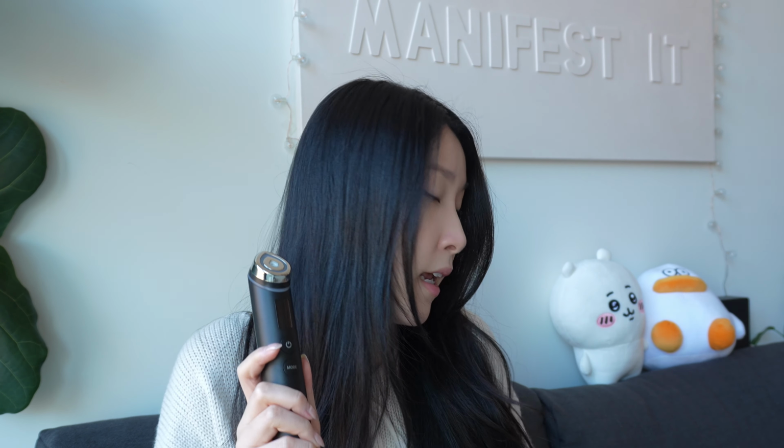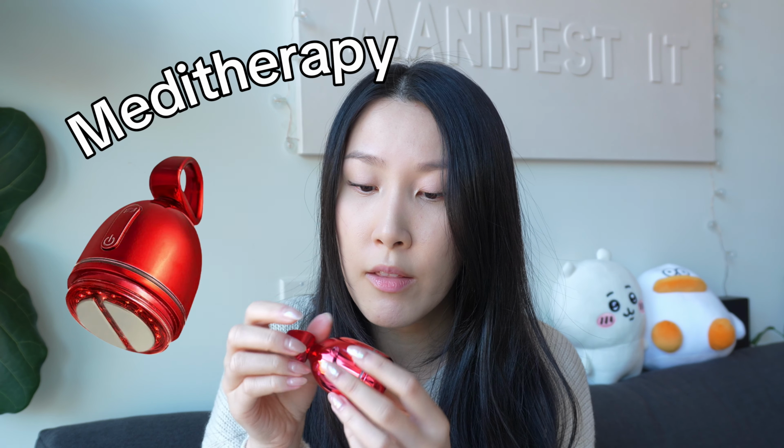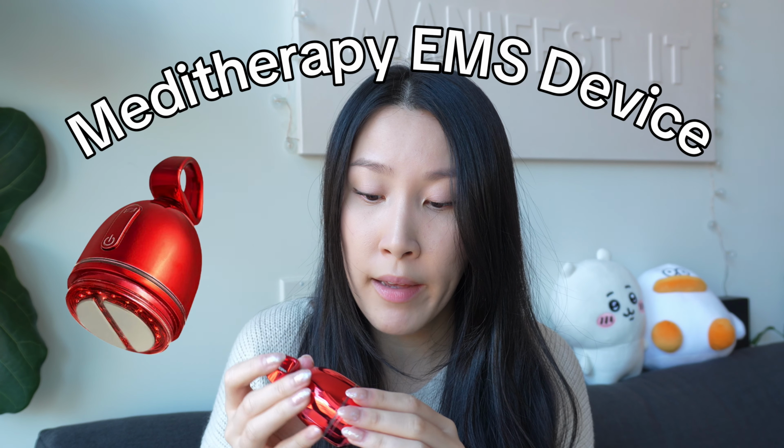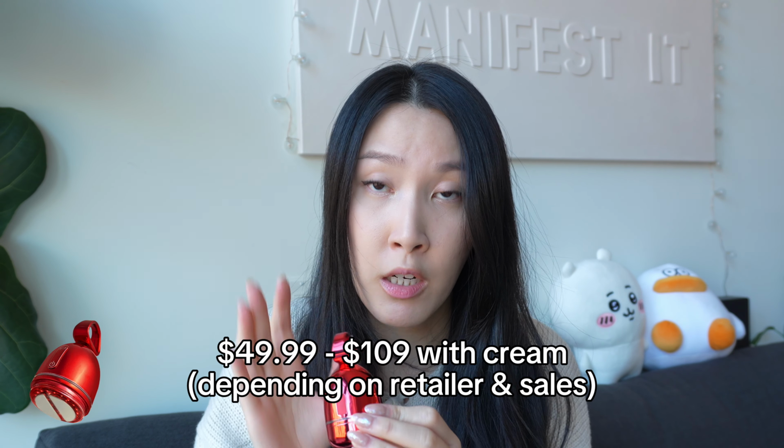In the same vein, we also have this one by Meditherapy, and this is just EMS with red and yellow light. So this is definitely a more affordable option. I'll put all the prices up on the screen. It looks like this, if I could open it up. So this is better for stamping because it's EMS, but if you want to, you can technically also glide, and EMS actually stimulates your muscles to tighten, so it's kind of like toning your face, versus the Medicube has various modes to help with skincare absorption. It has microcurrent, which is actually different from EMS and other things.